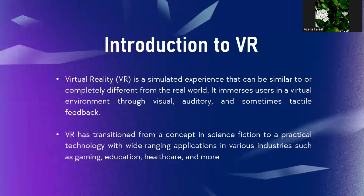Virtual reality or VR is a simulated experience that can either replicate the real world or create a completely different environment. VR immerses users through visual, auditory, and sometimes even tactile feedback. What started as a concept in science fiction has evolved into a practical technology with broad application across gaming, education, healthcare, and more.